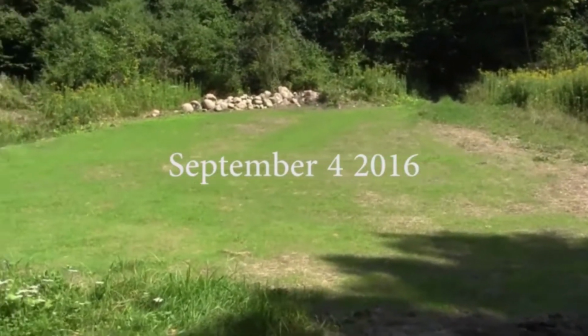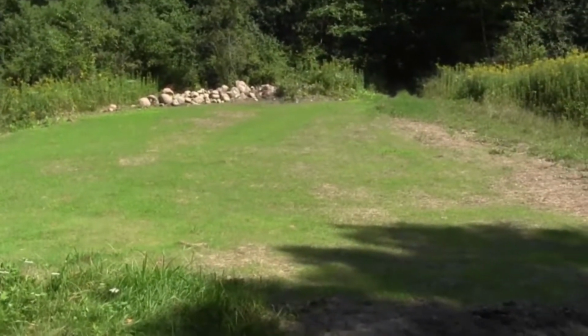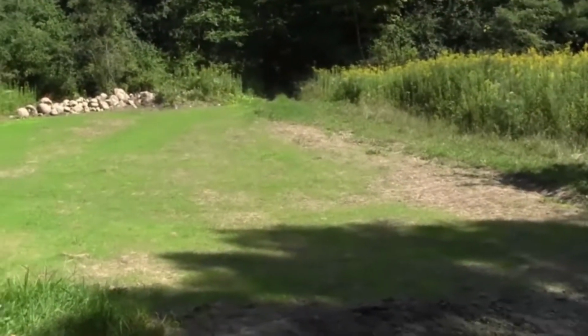Well, it looks like the germination rate wasn't too bad on this little spot. A couple of little spots here and there are still working on filling in. But overall, it didn't go too bad.